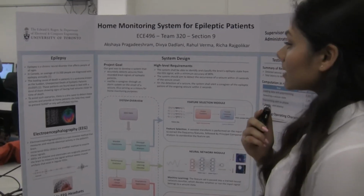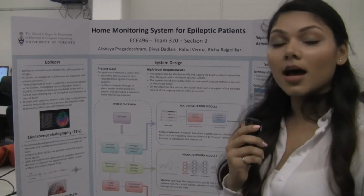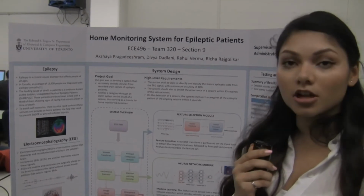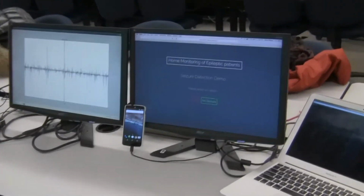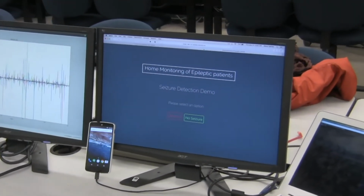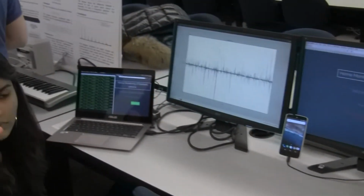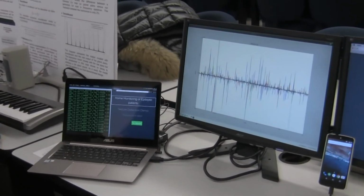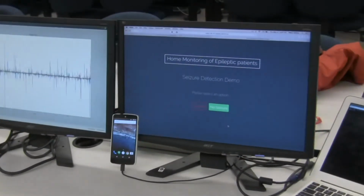And our goal for the project is to develop a system that can accurately detect seizures from recorded EEG signals from epileptic patients, as well as notify the caregiver through an alarm system at the occurrence of a seizure. We are simulating a real-life situation where an intracranial headband would be put on a patient, and we would be reading their signals live and sending them to the home monitoring system, which is a machine learning algorithm that would detect whether a seizure is occurring or not. After detecting a seizure, it would send a push notification to the mobile phone right away.